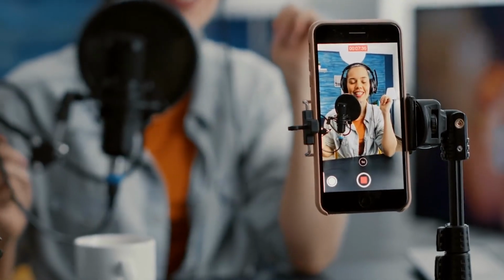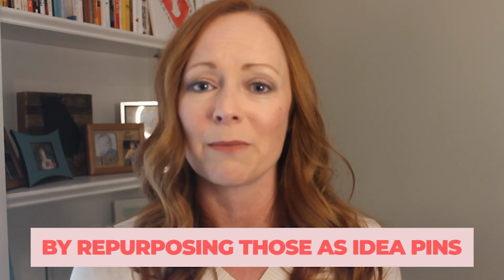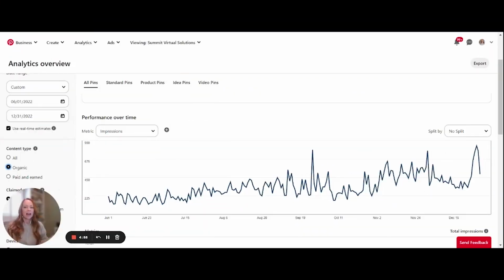And unlike these other platforms, you don't have to post them daily. In fact, posting idea pins once a week, a couple of times a month, has proven to drive engagement, impressions, and pin clicks on those idea pins significantly. If you're short on time, this is the one thing that you can do on Pinterest today to start seeing results almost instantly. In fact, if you're somebody who does a lot of teaching or stories, or maybe you do a lot of reels on Instagram, you can save even more time by repurposing those as idea pins. All right, let's take a look at what idea pins really can do for your growth.